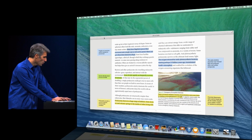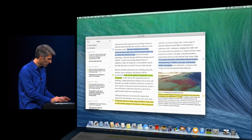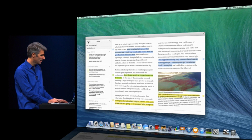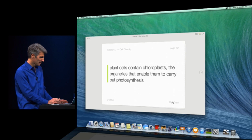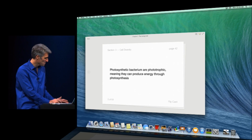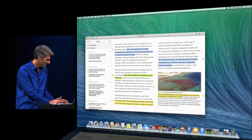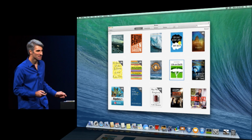We also have a great view with a sidebar to show all your notes, and you can use them to navigate your book. When it comes time to study, we have these great study cards. You can just flip through them, use all your notes, study, just like that. And that is iBooks in Mavericks.